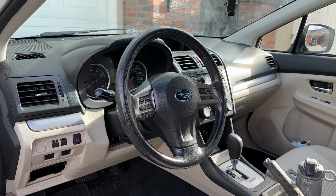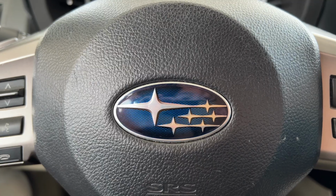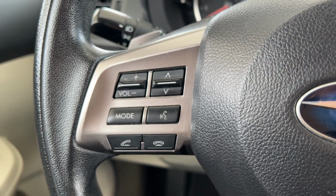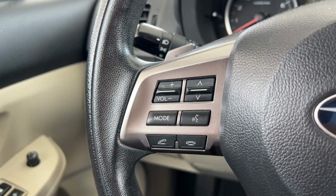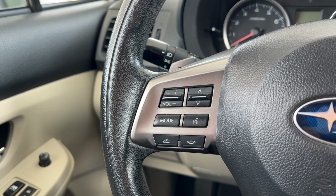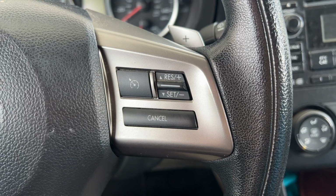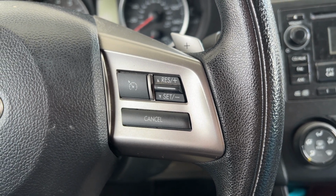Here's a quick look of the steering wheel as well as the front row. On the left of the steering wheel, you have your volume controls, skip and go back to previous tracks, the mode button switches between FM AM radio, and the button to the right activates Bluetooth voice command, and at the bottom you have your phone call buttons. And on the right you have your cruise control button and settings.